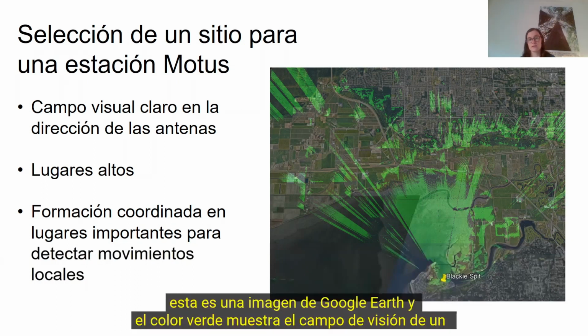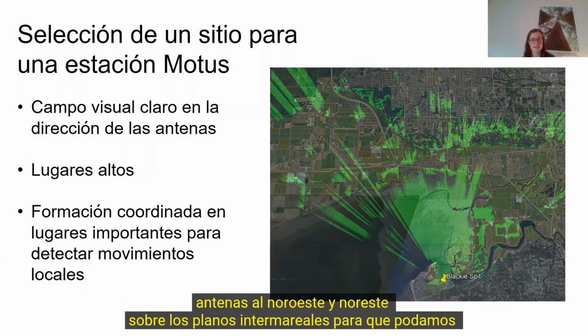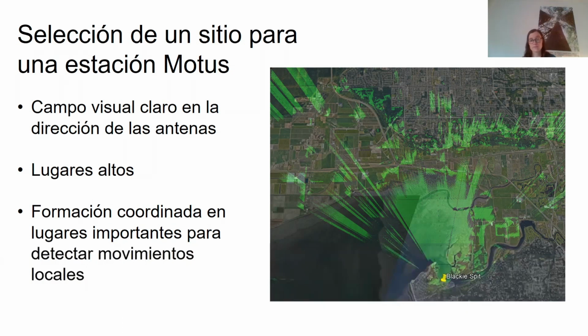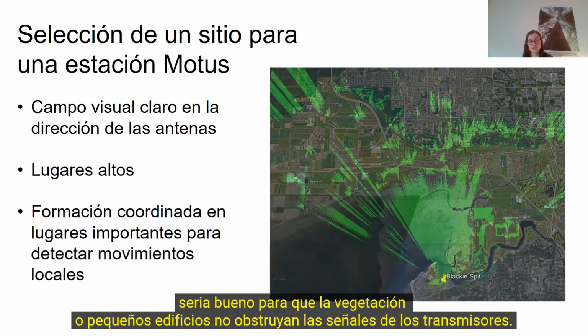This is an image from Google Earth, and the green shows the field of view from a location where we set up a Motus station in British Columbia. So we pointed our antennas to the north, northwest, and northeast over the tidal flats so that we would have antennas pointing where there was a good field of view. If you can get your antennas up high, this can be good so that you can clear any vegetation or small buildings that might obstruct tag signals.